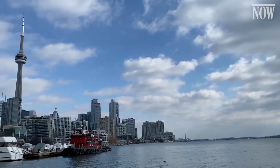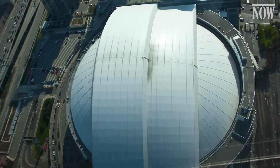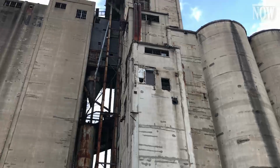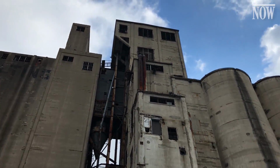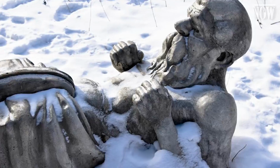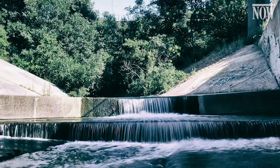Toronto is an iconic-looking city. Landmarks are easy to spot, like the Sky Needle, the expensive retractable baseball dome, and Castle Rock, just to name a few. However, tucked deep within the heart of the city lies a host of fascinating secret treasures. This is the story of just some of the city's concealed gems. This is Hidden Toronto.